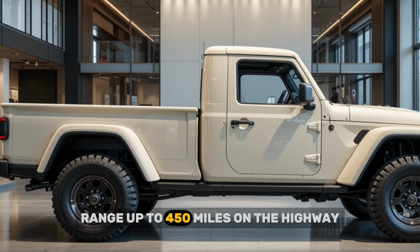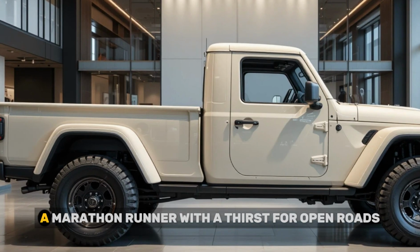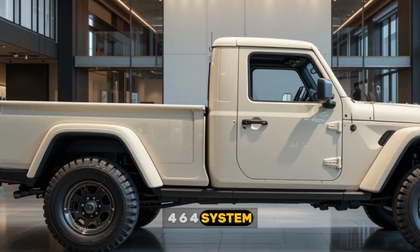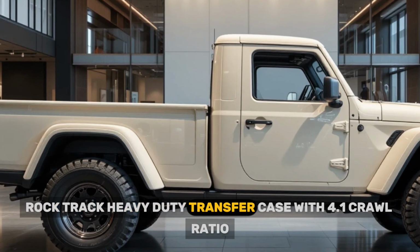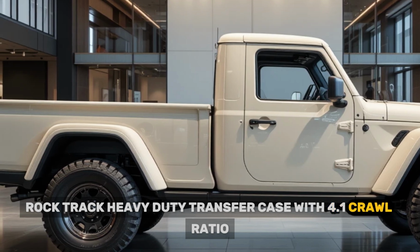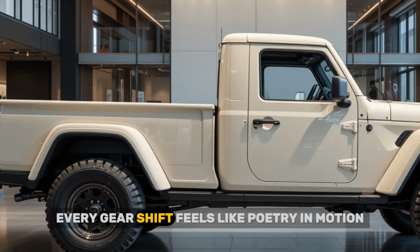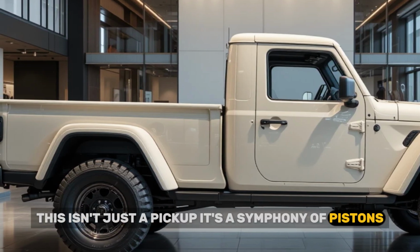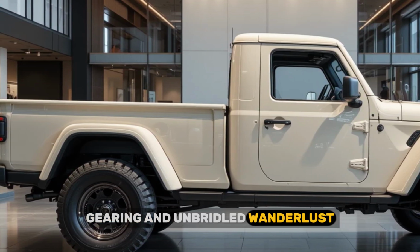Range: up to 450 miles on the highway, a marathon runner with a thirst for open roads. 4x4 system: Rock-Trac heavy-duty transfer case with a 4.1 crawl ratio. Every gear shift feels like poetry in motion. This isn't just a pickup, it's a symphony of pistons, gearing, and unbridled wanderlust.